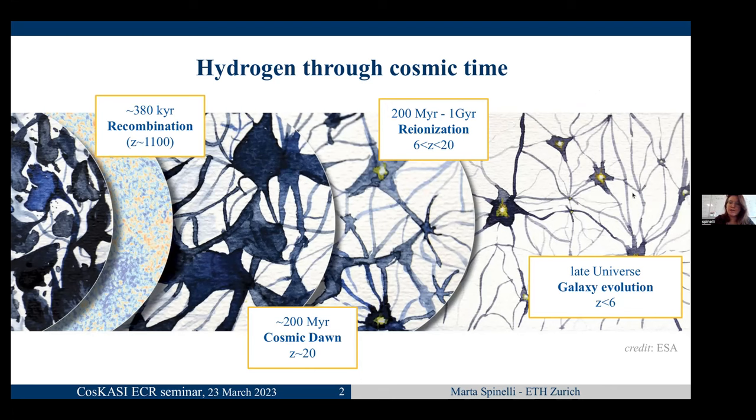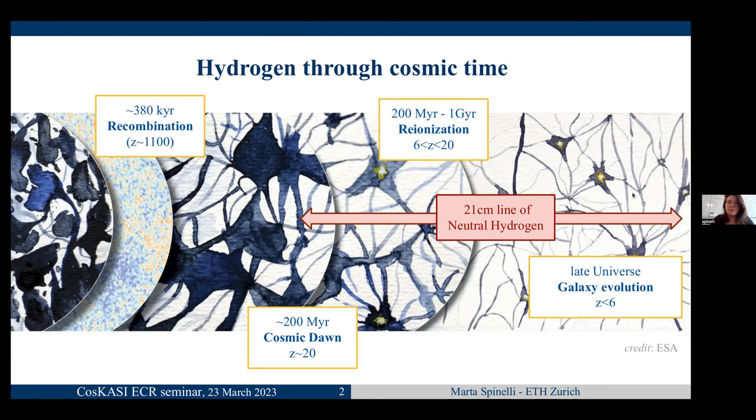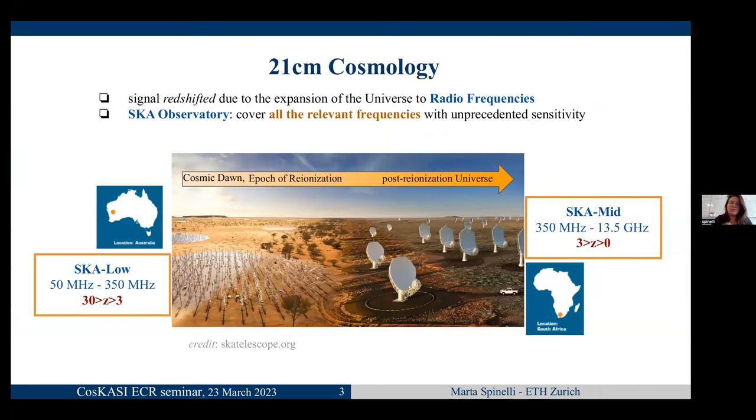So what is interesting about hydrogen is that through its 21 centimeter line, we can really try to study a very long arc in the history of the universe, really from the cosmic dawn to reionization, through also the late universe. And most important for the near future, all this history of the universe can be studied using the SKA. Why is that? It's because the 21 centimeter line of neutral hydrogen gets redshifted by the expansion of the universe and goes down to radio frequencies. And so if we manage with one experiment, even if it's two separate telescopes, to cover all this frequency arc, we are really spanning all the time from the cosmic dawn and reionization down to the post-ionization universe.